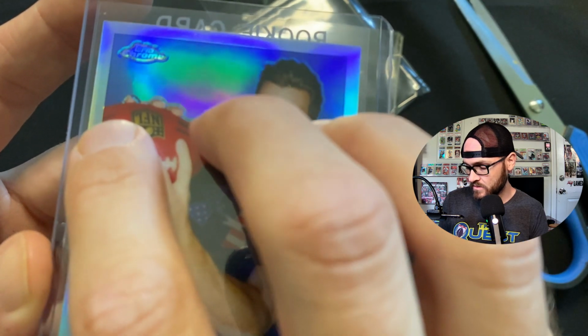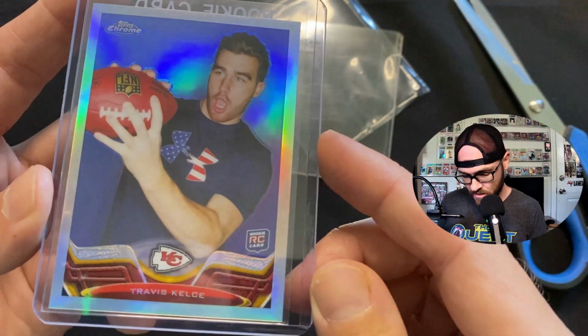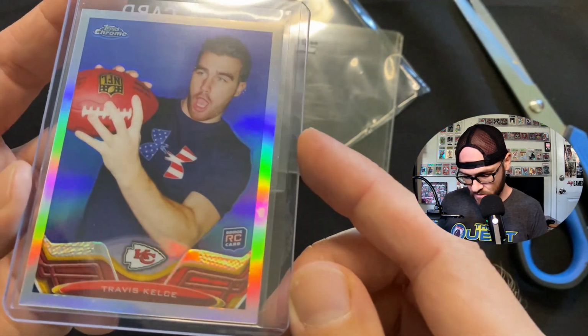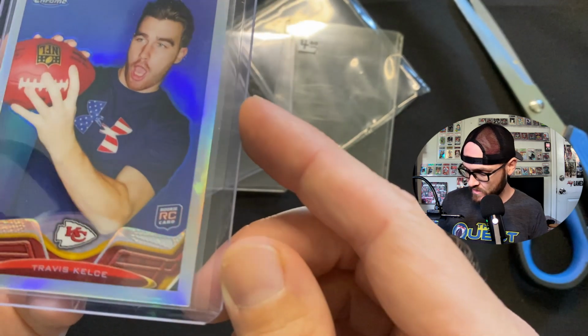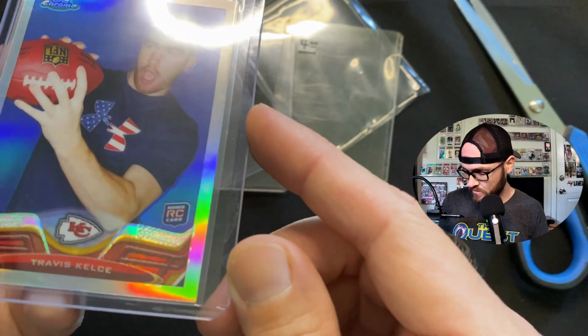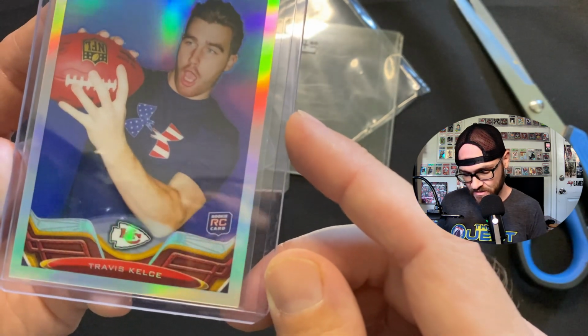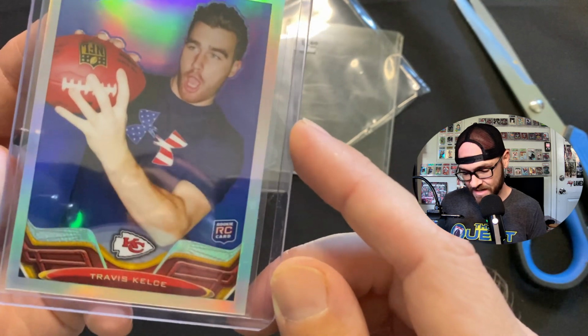Yep, a little right there, you see it? Yep. Little imperfection there. Man, looks really good. Some little imperfections on that bottom right side. These cards are probably really hard, but it's Travis Kelce. Hall of Fame tight end. This is an iconic photo too.